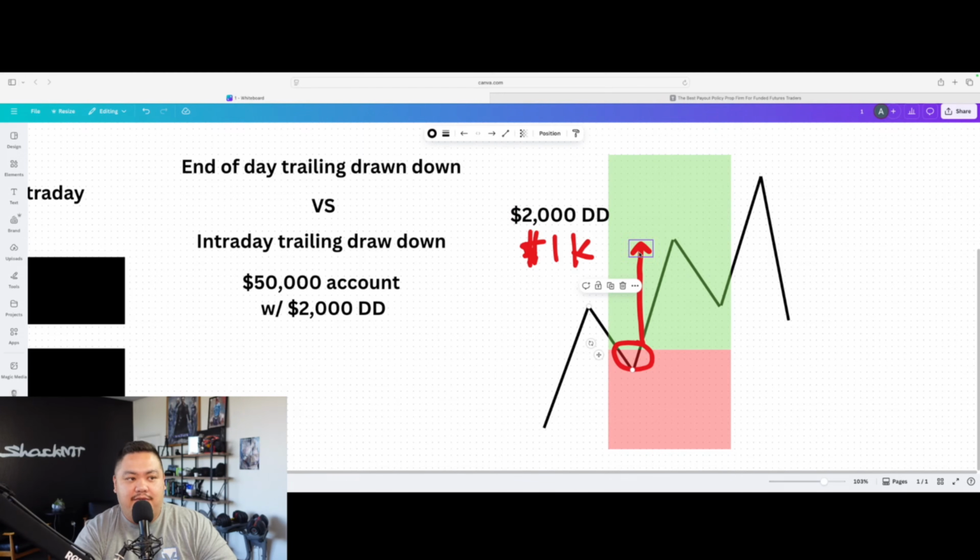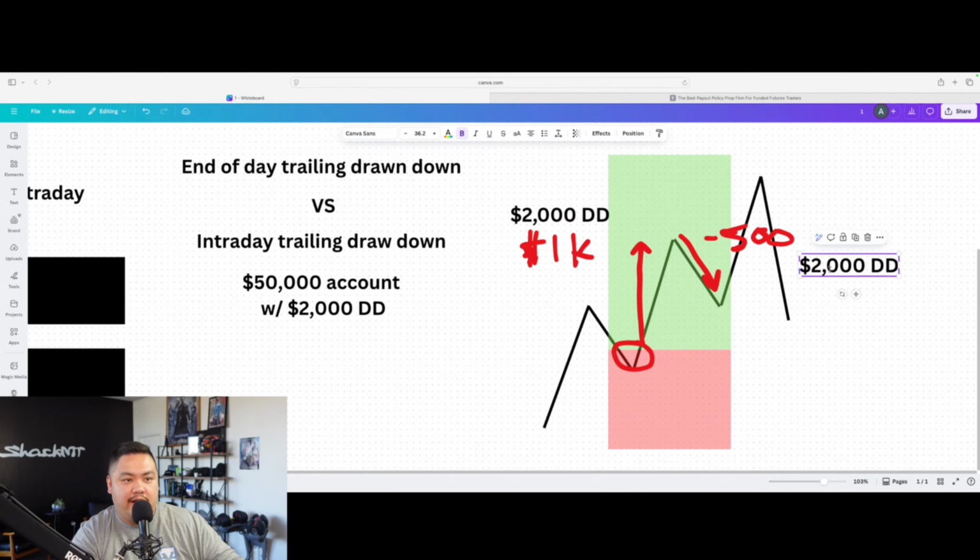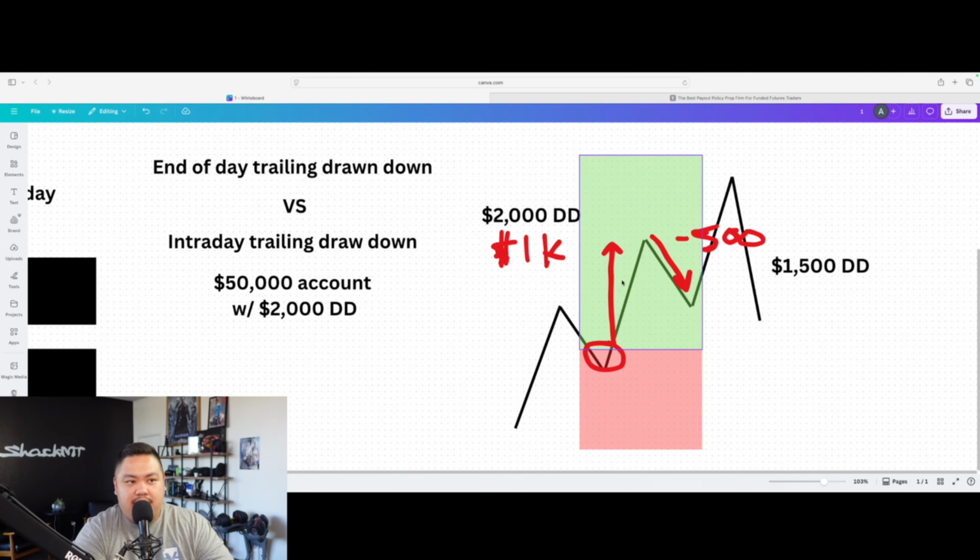So what happens if you stay in this trade and it starts to pull back? Let's say these are all just hypothetical numbers. Let's say this pullback is minus $500. So you went up 1,000, it's a 50% pullback. Now your intraday trailing drawdown balance is, you guessed it, $1,500. Hopefully you're following me. Your intraday trailing drawdown is capped at $2,000. So no matter how high you go inside of a trade, it's always going to be $2,000. You pull back, it starts going against you, $500.